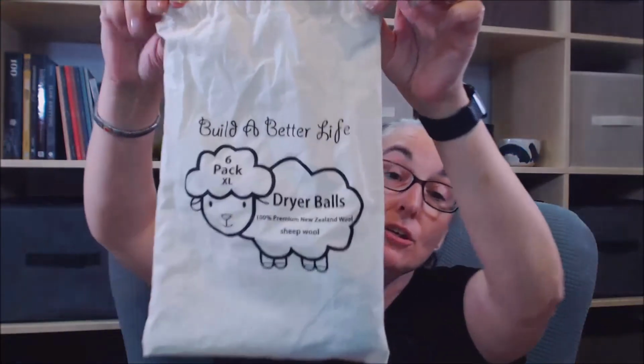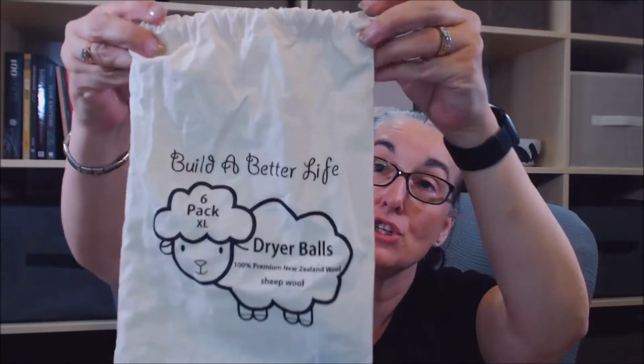And the bag I'm using, which I think is hilarious, I bought some premium New Zealand wool, sheep wool dryer balls. And they came in this cute little bag. It's got a sheep. It's got a drawstring. How could I not use it as a project bag? It's perfect for this project, as I throw, excuse me, the top of my head, as I throw the yarn on the floor. So that.